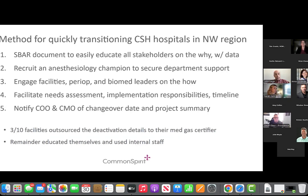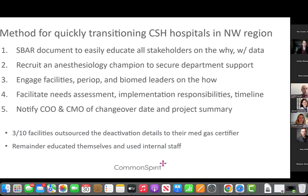We found that recruiting an anesthesiology champion within each facility or hospital was a great way to start, so that as we then turned to the facilities, peri-op, and biomed leaders, they could hear not just from me, but also from their own local anesthesiology department that they were fully behind this and had no problem with the idea of deactivation. That really opened up the gates, and we could then help each facility with their needs assessment and implementation responsibilities, and we would notify the COO and CMO once we were ready to pull the trigger. 3 of our 10 facilities decided to outsource the deactivation details to their MedGas certifier. The rest educated themselves and just used their own internal resources.